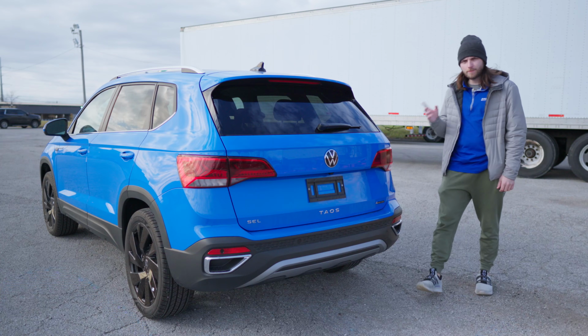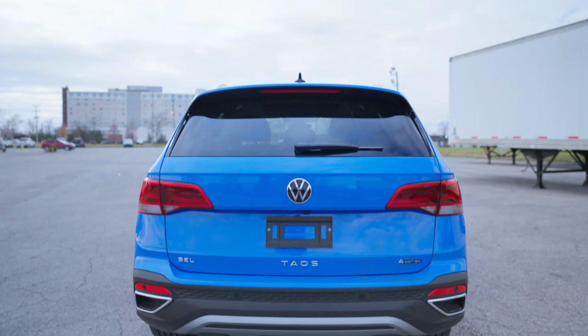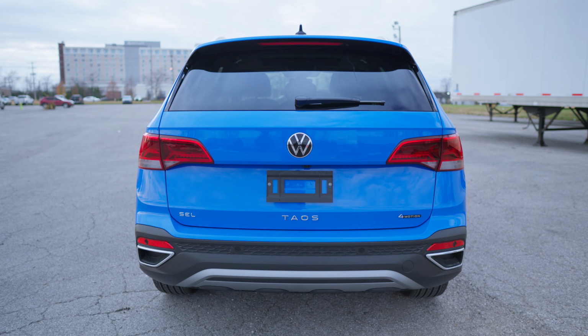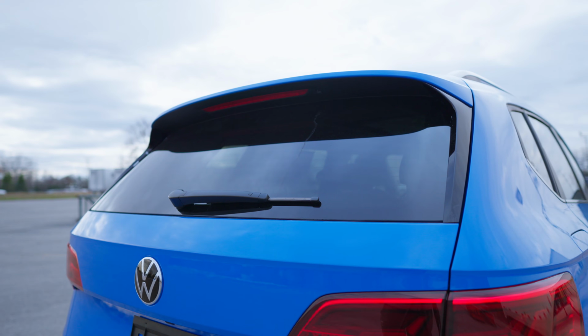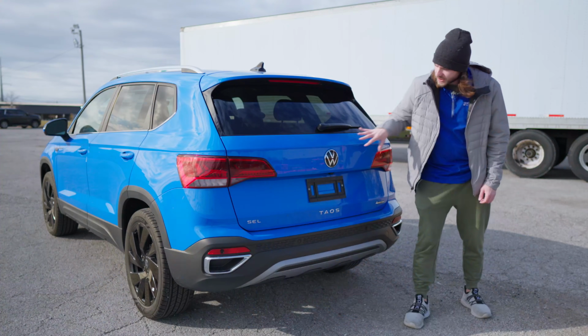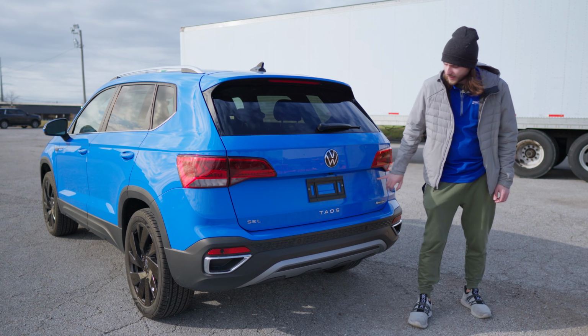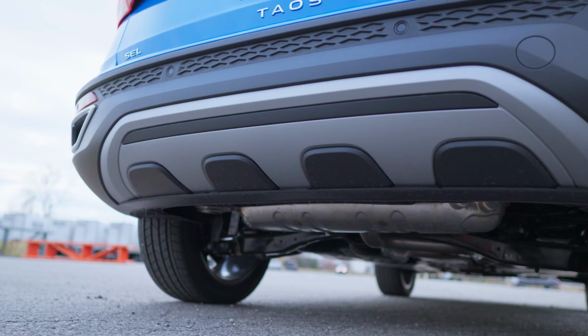All right, so moving to the back of the Taos here, you'll notice a couple things. You've got a little bit of a spoiler here to keep rain and snow and other things off your back windshield, but you do have a rear wiper if you need it, and some nice big tinted glass here. Volkswagen badge, body colored split, and pretty much the entire bottom half is all body colored until you get right here, and then you've just got plastic cladding in black and then a little bit in satin.